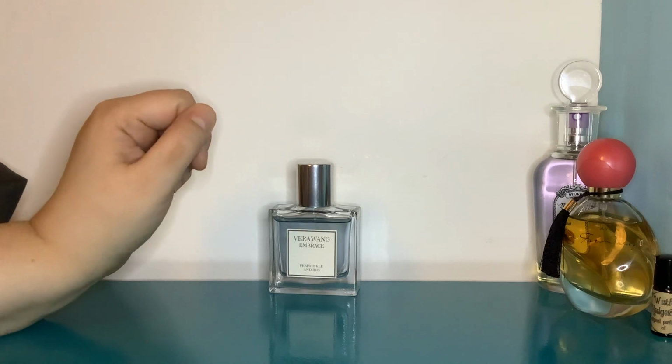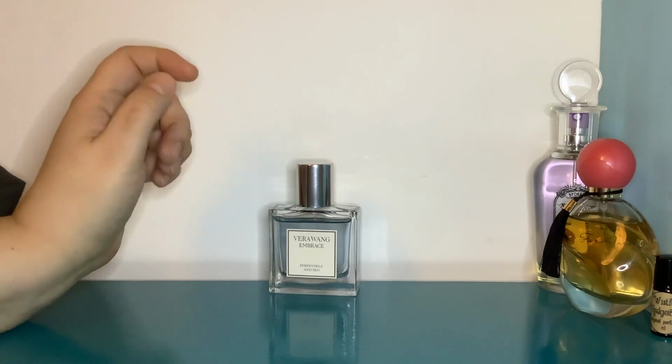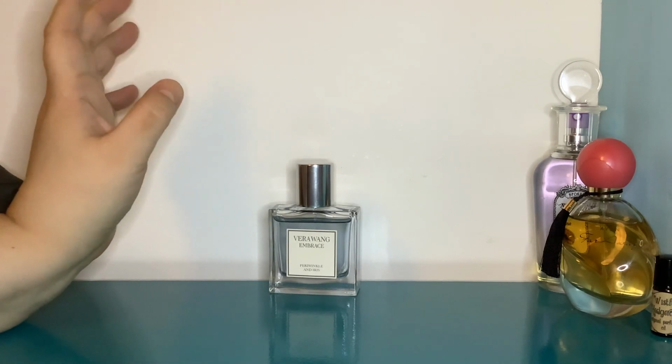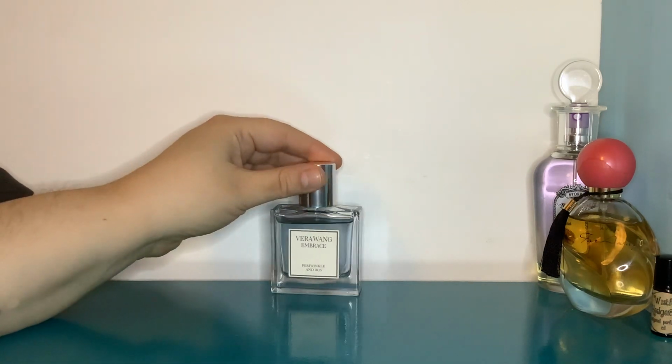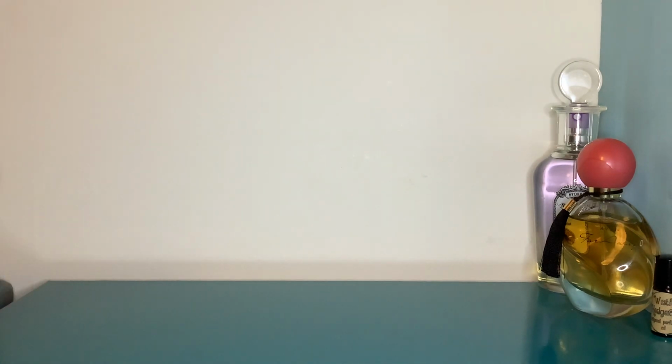It's beautiful. So the notes in this are top notes of bergamot and mandarin orange, middle notes of iris, violet, periwinkle and jasmine, base notes of whipped cream, sugar, vanilla and benzoin. And it's so lovely. I find that for me the violet comes out quite strongly in this. The iris gives it a powderiness.